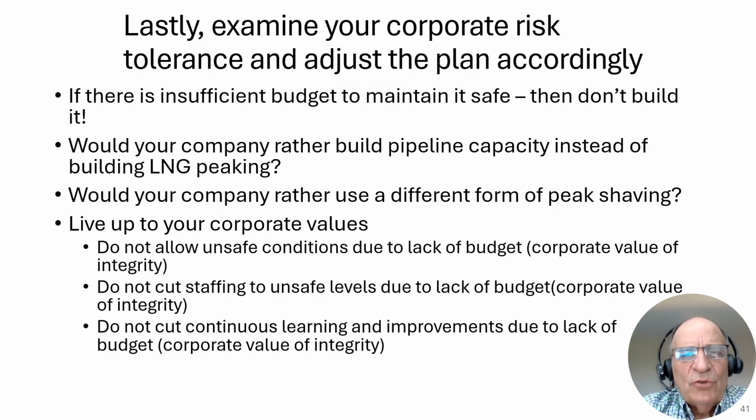Lastly, examine your corporate risk tolerance and adjust the plan accordingly. Is there sufficient budget to maintain it safely? If not, then don't build it. Would your company rather build pipeline capacity instead of building an LNG peaking facility? Would your company rather use a different form of peak shaving, perhaps underground storage or some other form of peak shaving? Live up to your corporate values.